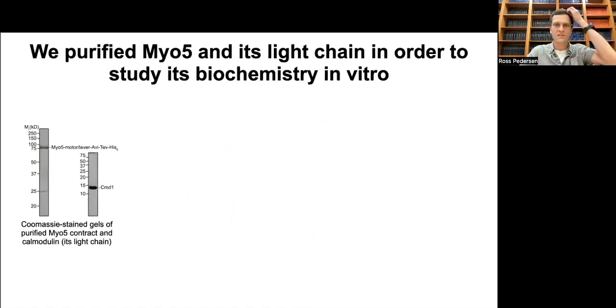To distinguish between these two possibilities, we set out to study myo5 in vitro to determine how force-sensitive it is. We reason that if myo5 can readily overcome resistive forces, it would be ideally suited to generate power during endocytosis, while if it is acutely force-sensitive, it would be better suited to act as an actin anchor.